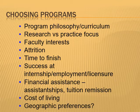You want to take a look and see if you can gather information on the attrition and the time to finish. This may be a little harder to find, but there is some of that information in that APA Guide to Graduate Programs, because if a program has high attrition, that may also tell you something about how likely you are to make it through that program. You generally want to find a program whose selection techniques mean that most of the students get in, do complete the program, and complete it in a reasonable amount of time: 2 to 3 years for a master's degree, 5 to 6 years at most for a PhD.